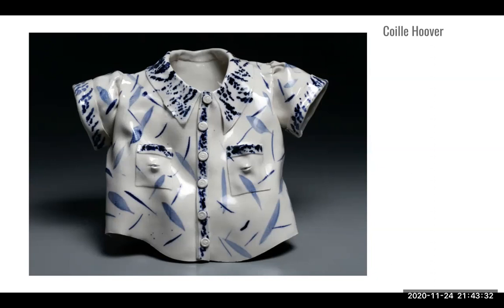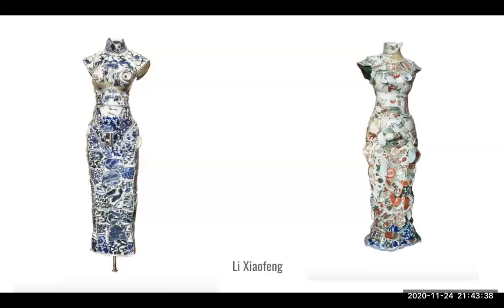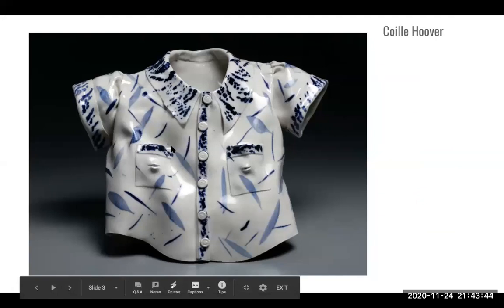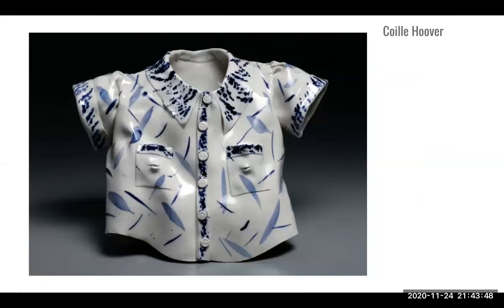So this piece is rather beautiful, and it's a similar color palette to Li Xiaofeng in the sense that these are China paints on a white clay. China paint is that inkiness that is coming out, which is really beautiful.